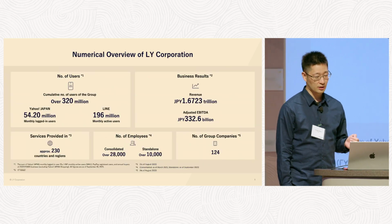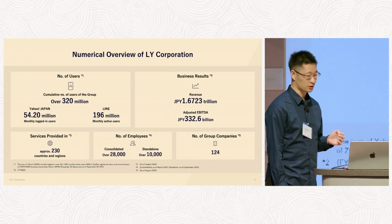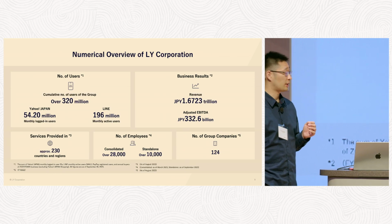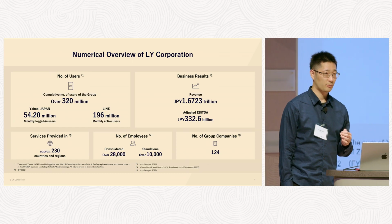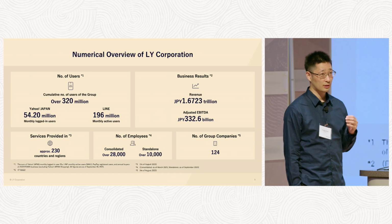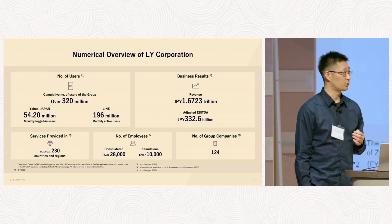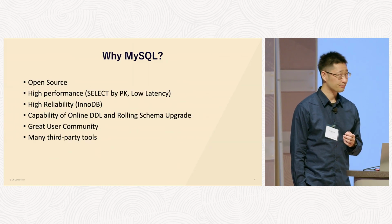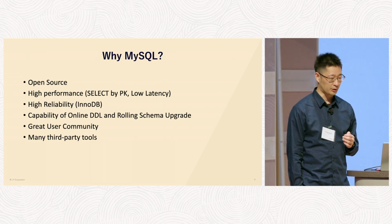Here are some of the numbers describing our companies. We have millions of monthly users. For example, LINE has 196 million monthly active users, and Yahoo Japan has 54 million monthly active users. And our mission is to deliver wow experience to our users with our services. And most of our services are using MySQL as a backend database.